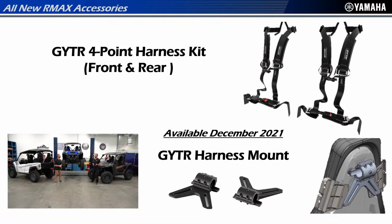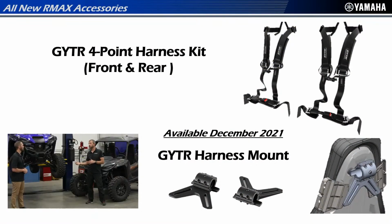Now this is something similar to what we've offered for the YXZ in the past, but what we found is, we started at that point. Let's just see what happens if we put the YXZ setup on the Rmax. But we found that the seating position wasn't ideal. The Rmax does have quite a different seating position than the YXZ. So really the key difference is in the brackets. Of course, the mounting system is a little different than the YXZ, but the positioning of the shoulder straps really has to be set up for the Rmax.